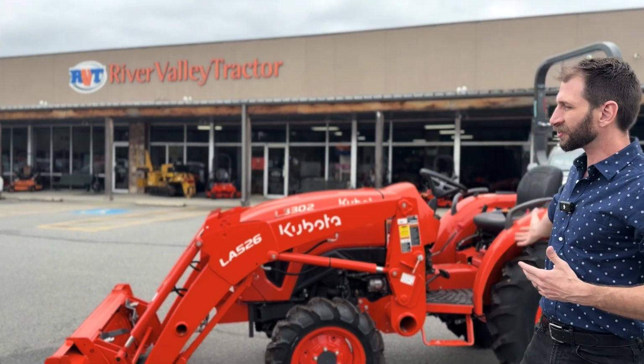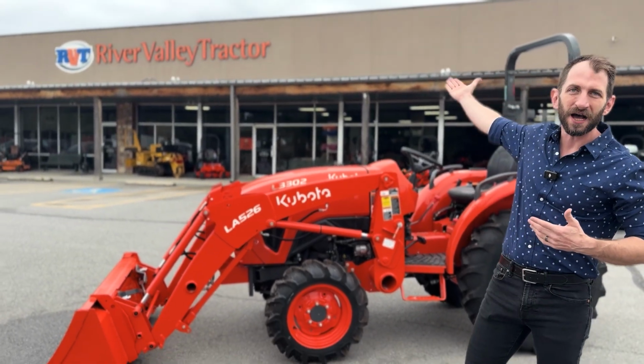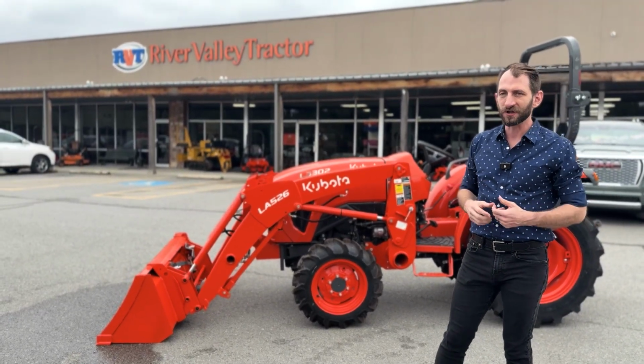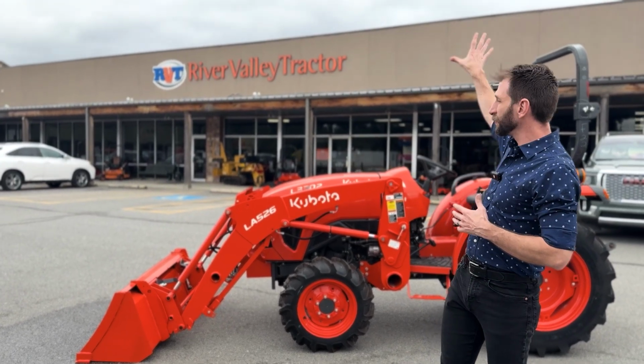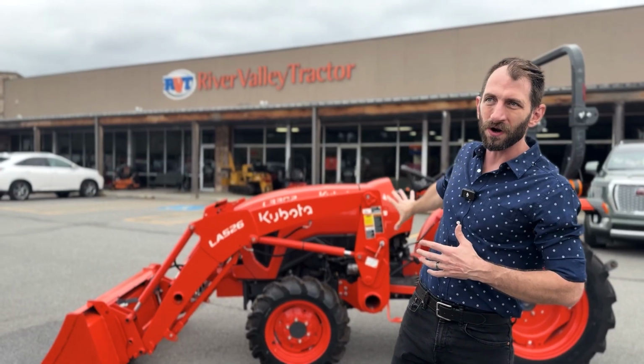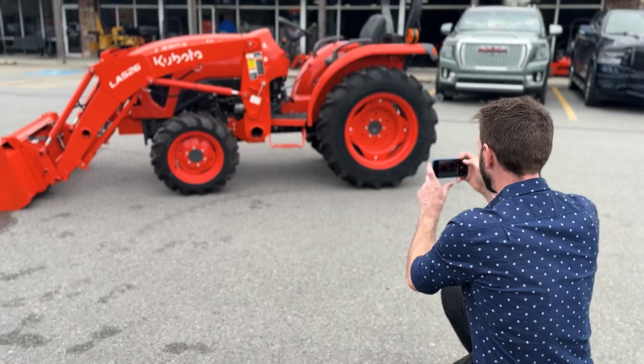You're shooting an orange tractor, a nice bright blue sky will help that tractor pop. Unfortunately, it's a little overcast today, but normally you'd have that great shot of a blue sky, great logo, orange tractor, and that's really going to stand out on the website.